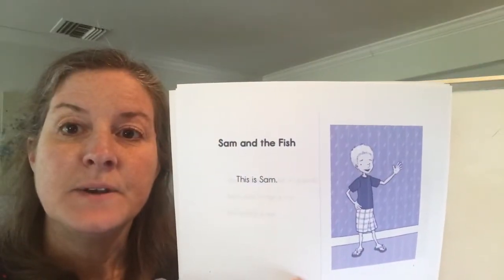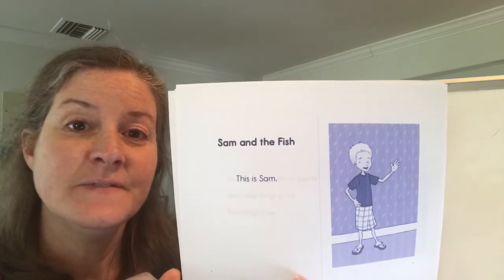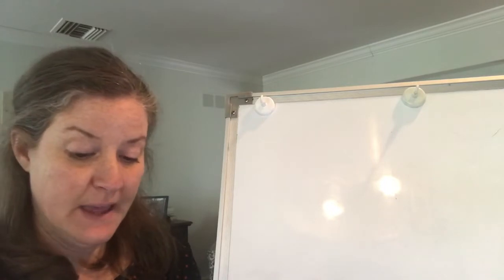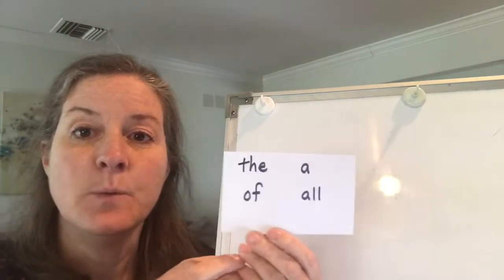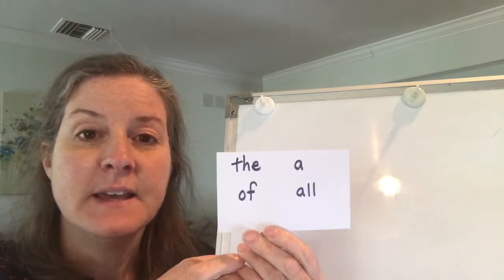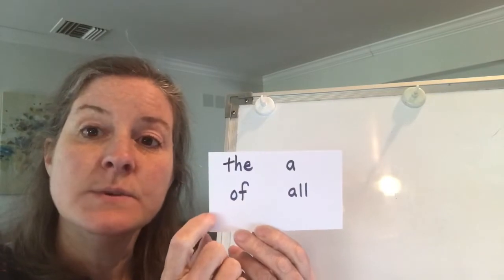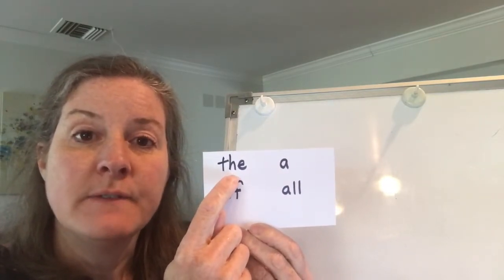The story that I'm going to read today with you is called Sam and the Fish. While we're reading, I would like for you to pay close attention to words that we've learned, and we're calling them tricky words because they try to trick us with different vowel sounds. So, they don't follow the rules like they usually would. So let's review our tricky words that we've learned so far.